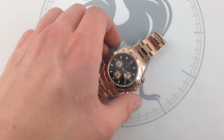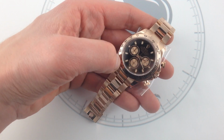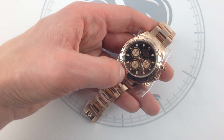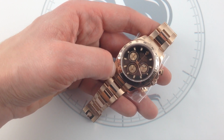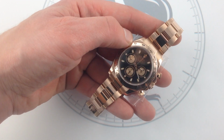The power of that gold, the combination of the red gold and the black dial, the shocks of red on the script Daytona right above the 60 seconds, constant seconds register at 6 o'clock. This watch is the definition of visual impact, but it's also an exemplar of finesse.